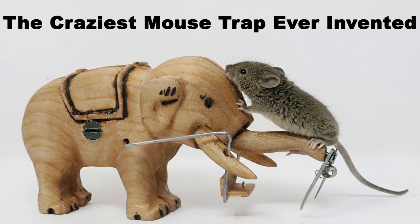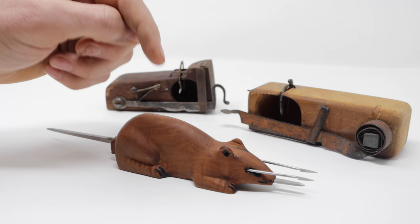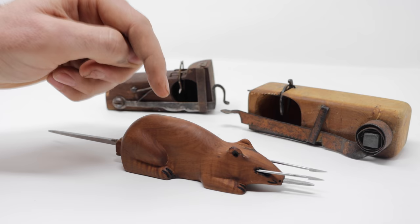Did you know there's been over 5,000 different US patents for mousetraps? Well, today for Mousetrap Monday, we're gonna test out the all-time rarest and craziest mousetrap design that I've ever seen.